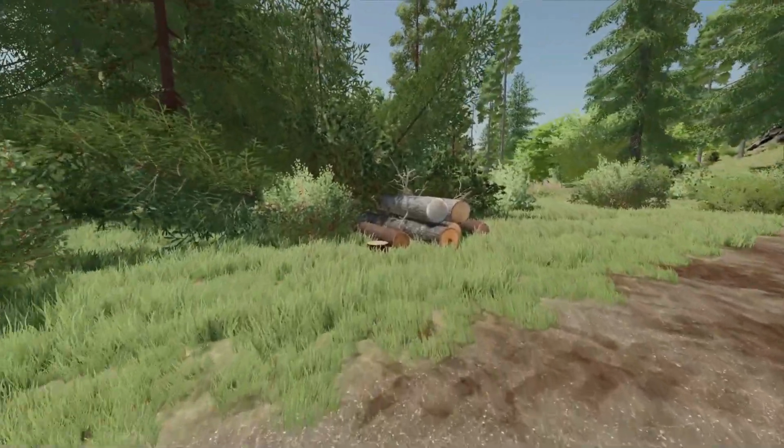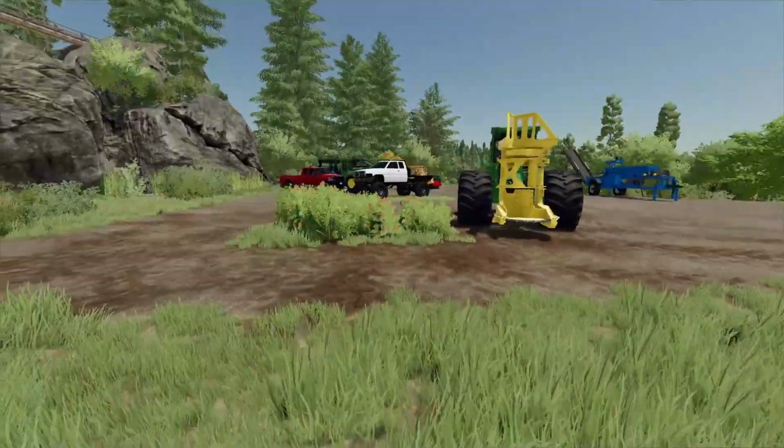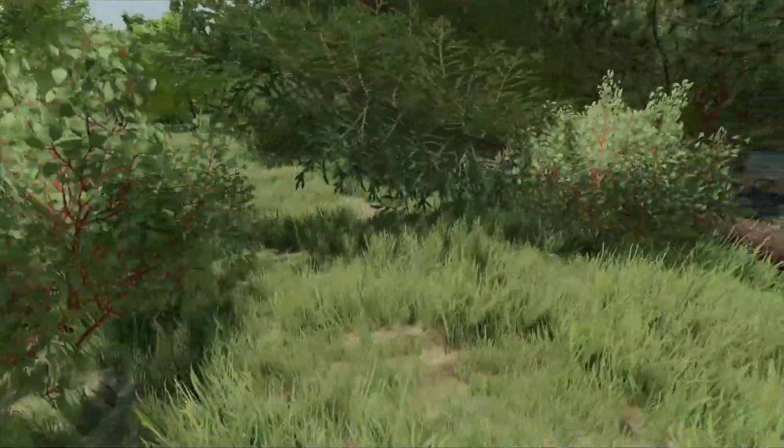Okay, so we got a pretty decent stack of trees here thanks to the fellow buncher. It's working great. Now I just got to delimb them all, and then I think we'll just use the skidder to drag them over there a little bit better. Get them chopped up into decent sized pieces for the firewood processor and see how that works.